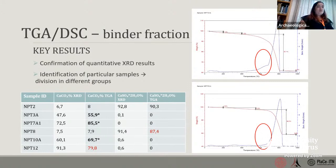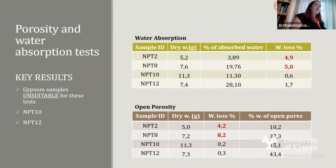With thermogravimetric analysis, we were also able to identify two different behavioral patterns in the calcite-based samples. As you can see from the two spectra on the side, the one on top has the carbonation process starting earlier than expected, and it presents two different processes merging in the area circled. We are still investigating this. It can be a result of presence of two different calcite types, but it can also be a result of different things. We will know more when we will be able to analyze the raw materials which we have sampled. The second group is the more standard one, where the complete carbonation of the calcite starts at 600, which is the standard number. Finally, we had porosity and water absorption tests.